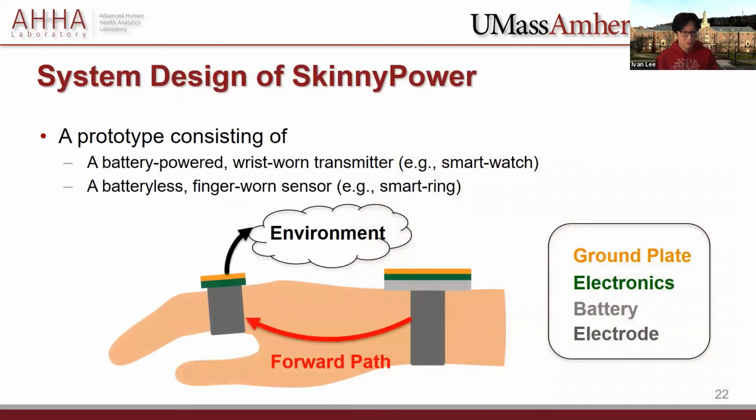In order to solve this problem, to enable these battery-less wearable sensors, we leverage the human skin, which is a conductive material, to transfer the power from another wearable sensor with the on-device batteries that we are already used to putting on. For example, smartwatches nowadays have on-device batteries. We carry our smartphones with us most of the time. And if those devices with on-device batteries could be placed near the human skin, then we can use the human skin as a wire to transfer the power to battery-less sensors.